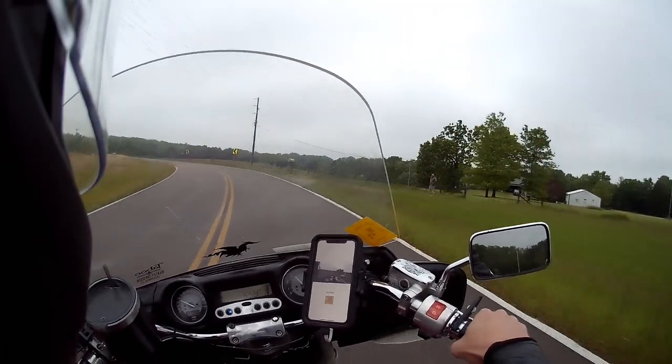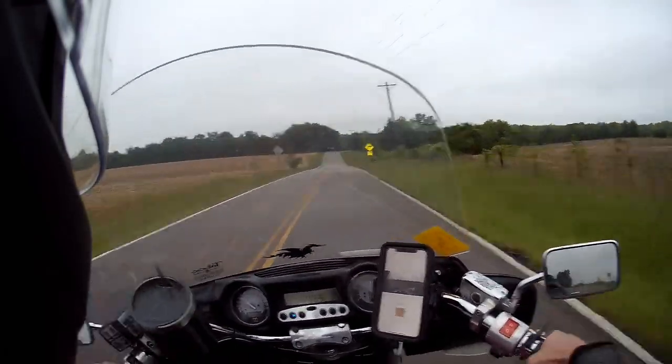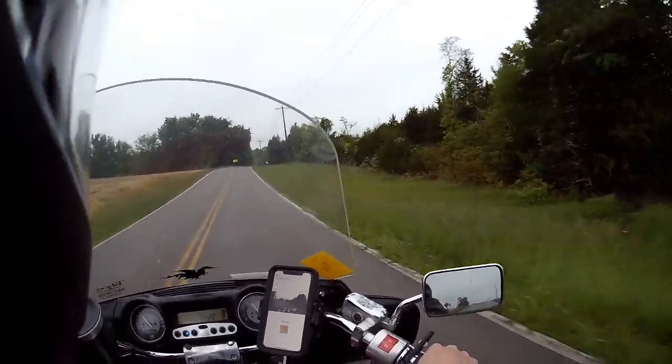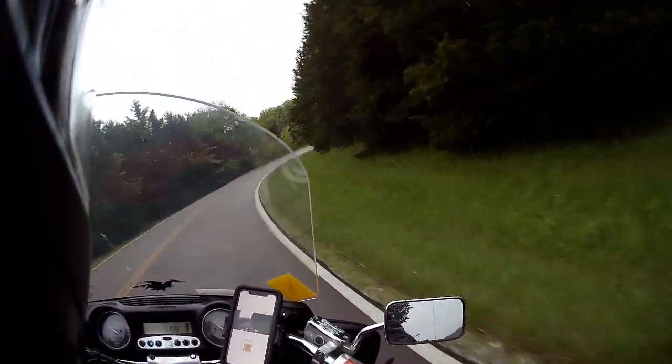I have had this out in an actual rainstorm, riding while it was raining in full rain gear, and I have never had an issue with this tire channeling water or acting in a manner that you wouldn't like it to.